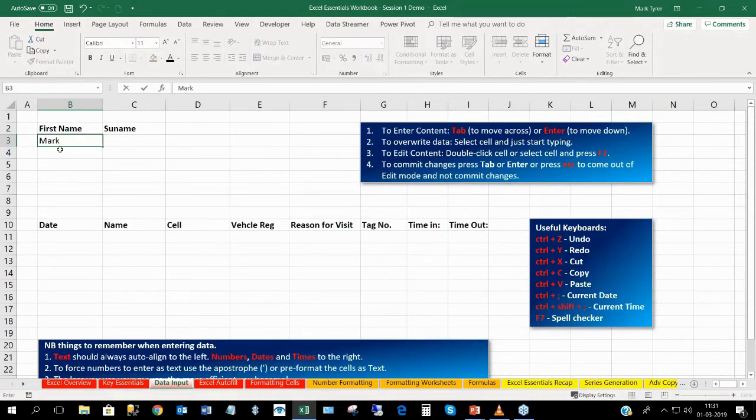If I wanted to move now from that cell into the next column, don't press enter because that always moves down. If I press the tab key, it enters that content and moves across columns as opposed to moving down. So it's far more efficient than using the mouse to re-navigate to the correct location. So pressing tab moves me across. I can type in my surname. Pressing enter again now moves down. And if I started in a particular column, very cleverly goes back to the beginning of that column.